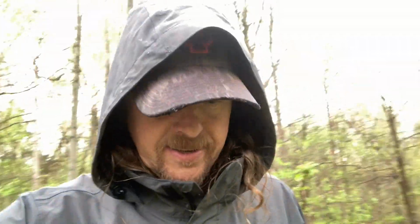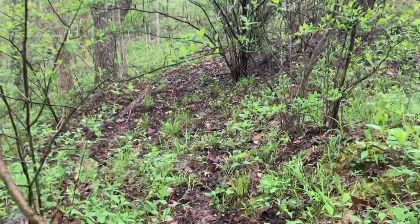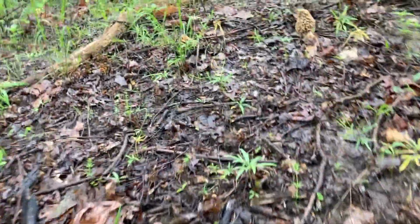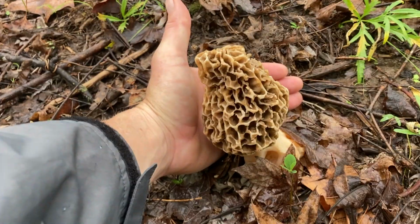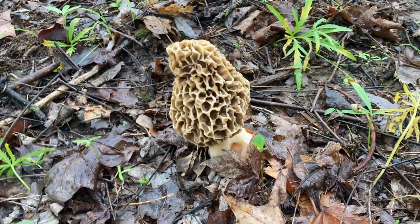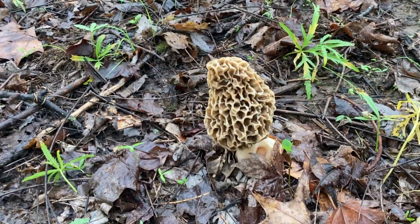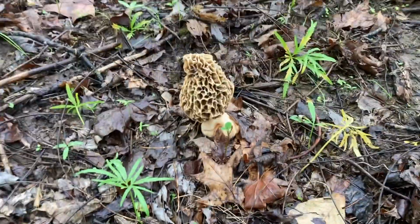I'm not sure why, but I always have better luck finding morels when it's raining. Oh, look over here. Can you see that? It's a giant morel right there. Oh, there's 2 of them. That's a heck of a find. It's a heck of a mushroom. I don't know if I can even get my clippers around it. That's too big, I'm gonna have to pull it up.